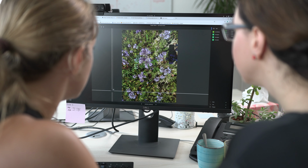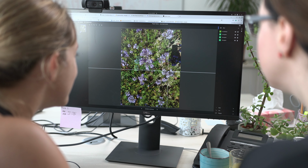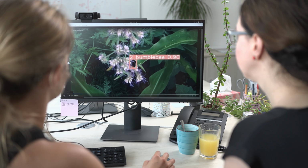The technology at the core of the demonstrator is a machine learning model, in particular a neural network, which is able to detect bees in images. To develop such a model, we take images from our experimental fields and then we mark these bees with bounding boxes in these images. With this data, we are able to teach the model what bees look like, so that the model is later able to identify them in unseen new images.